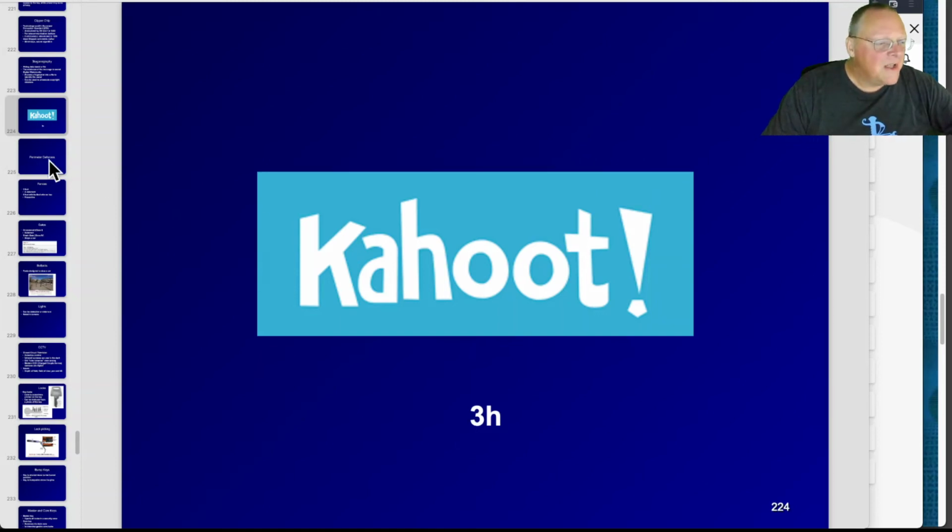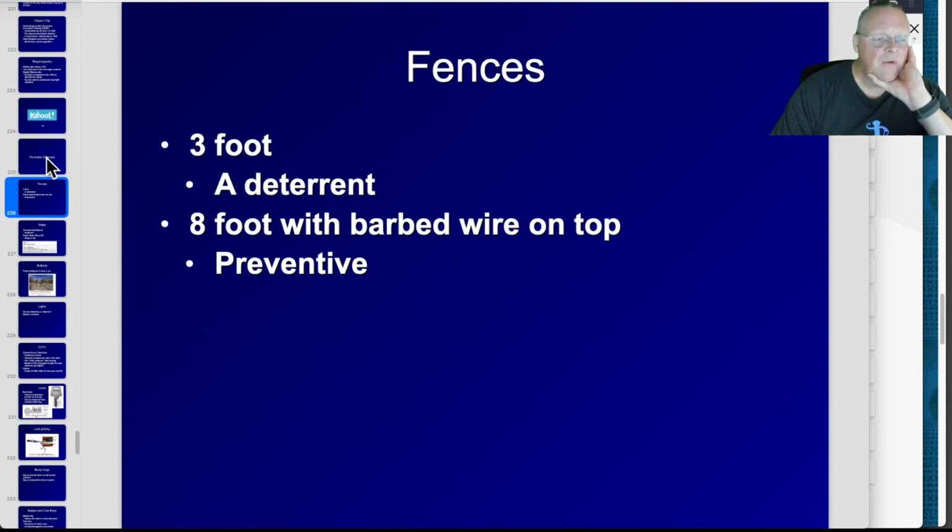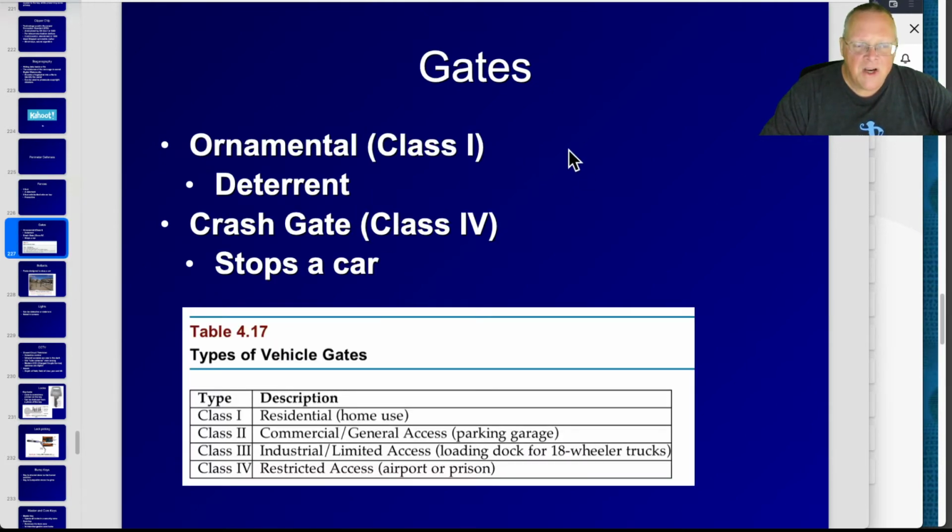All right, so let's go on to the next section, which is perimeter defenses, physical security. So 3-foot fences are just a deterrent intended to sort of remind people not to walk there. An 8-foot fence with barbed wire on top is considered preventive, where many people actually physically cannot get over that wall. There are various kinds of gates, like deterrent gates, and then there's a crash gate, which is so strong that it will stop a car ramming into it, and those are expensive.